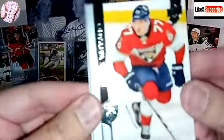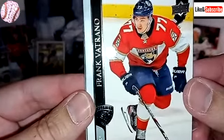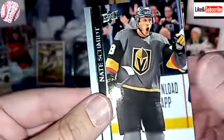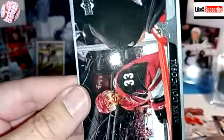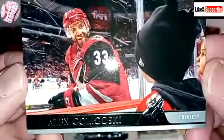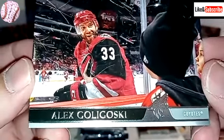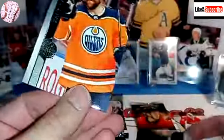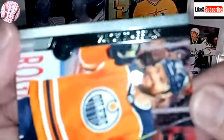So we got another insert. Here is, as we try to, there we go, Frank Vatrano. And here is Nate Schmidt. And here's a guy trying to pick a fight with a kid. That's weird. Alex Goligoski. And finally, Zach Kassian.